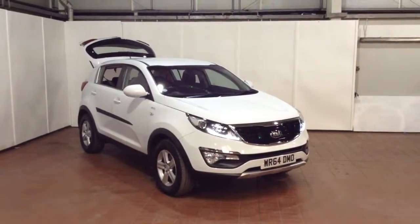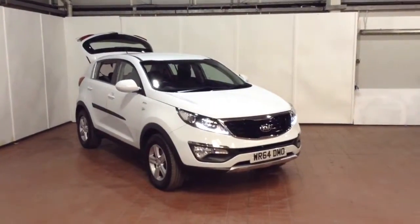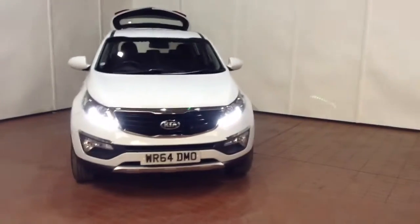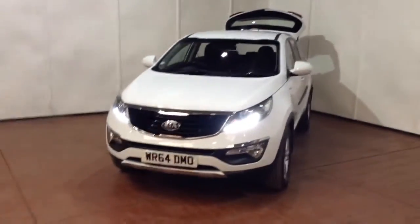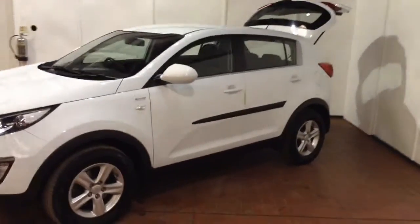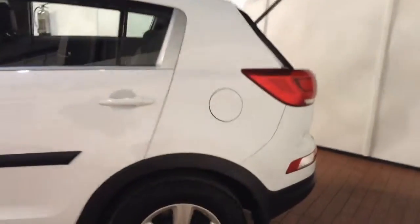Well, at the Wessex Garages in Newport today we have here the Kia Sportage 2-litre CRDI KX-1 5-door. This vehicle's in white and it's a diesel manual. This vehicle was first registered in 2014 and has two previous owners. Your fuel economy on the vehicle will be 49.6 miles to the gallon on a combined cycle, currently placing the vehicle into tax band F, which is £150 per year.